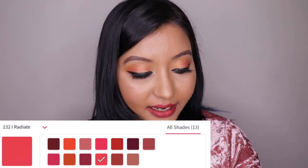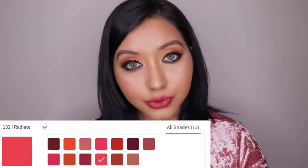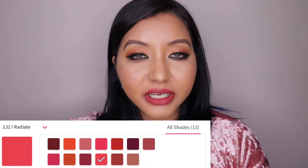Now they come in a total of 13 shades, however I have received only 12. The shade that I do not have with me is called I Radiate, that is 132. That's a corally pinkish kind of color, and these retail for 650 rupees for 7 ml of product.